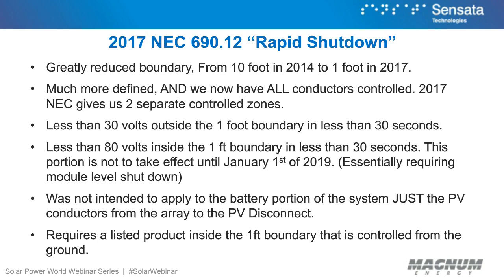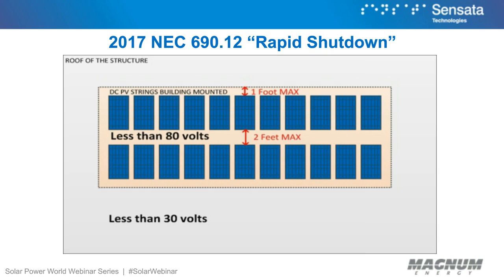And again, just like 2014, this is going to require a listed product inside that boundary that can be controlled from the ground. That's where the Micro GT really shines, because it qualifies all of that. Even if the inspector interprets the AC lines as DC for some reason and thinks he wants to see rapid shutdown, all you have to do is open the AC disconnect at the ground level that feeds the Micro GTs, and you've now shut down the whole system. You're less than 80 volts anywhere because you're a single module, and you've de-energized the conductors coming down the side of the building, so it's inherently easier for you to make a rapid shutdown compliant system.